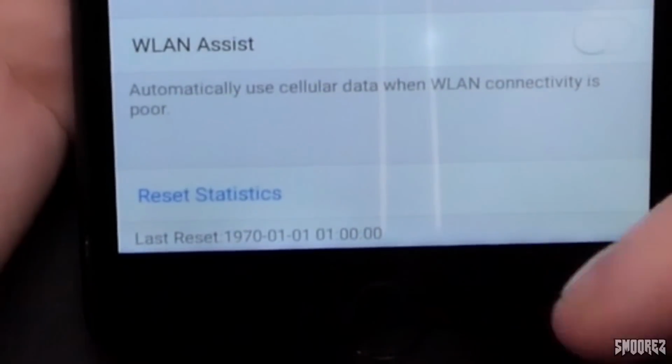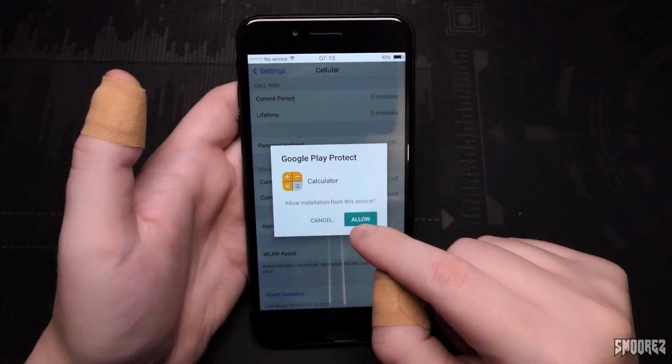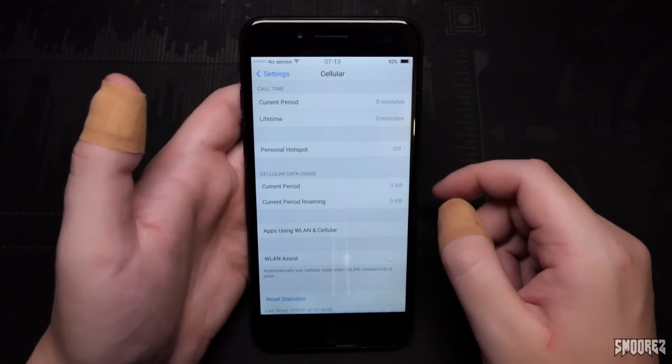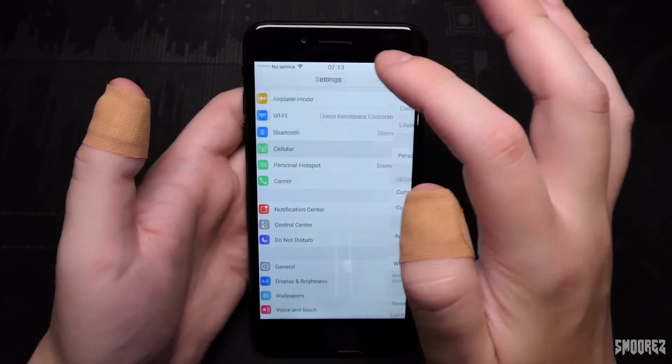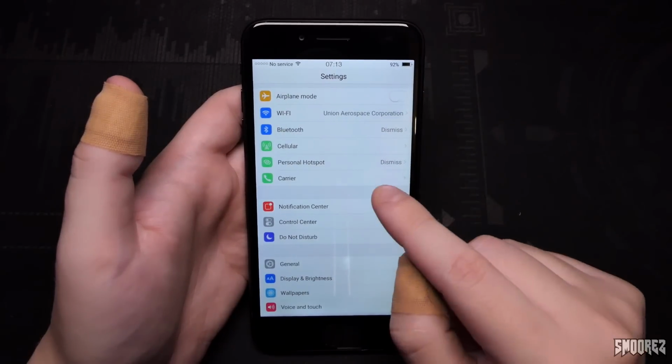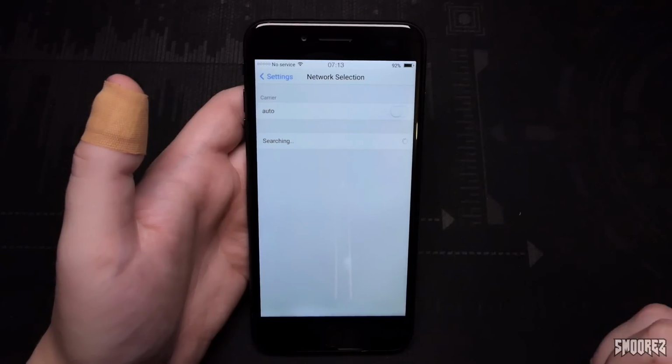Last reset in 1970, the 1st of the 1st at 1 PM? Oh, hello. I guess calculator has been updated then. Also, if you look at call time, we have 0 minutes and 0 minutes. Makes complete sense. Personal hotspot says dismiss, carrier, auto. Okay, well if we go like this, we'll see if it comes up with anything.